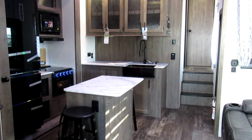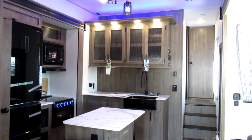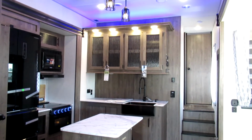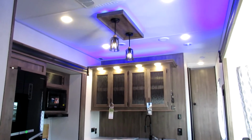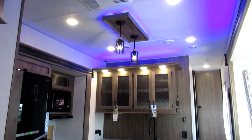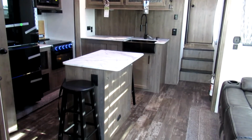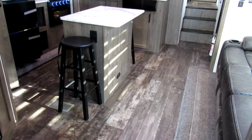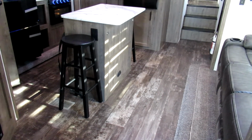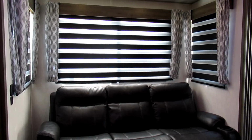So taking a closer look at the kitchen and living area here, you'll see the spacious overhead cabinets there that offer plenty of storage space, and above that you'll see the really beautiful LED lights. And taking a look at the floor here, it has a really rustic and rugged look to it that gives the whole camper a really nice rustic and rugged look. Behind the sofa slide, you'll see the really cool zebra shades right here.